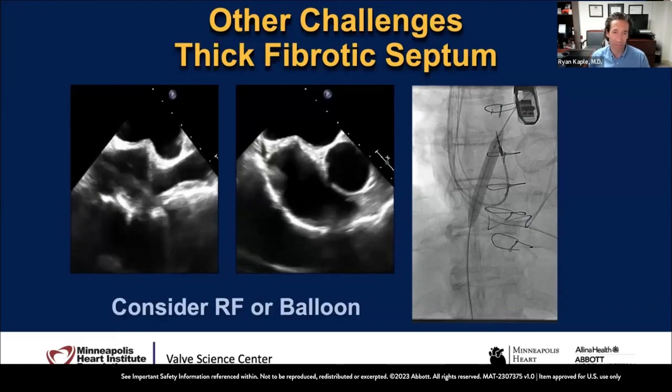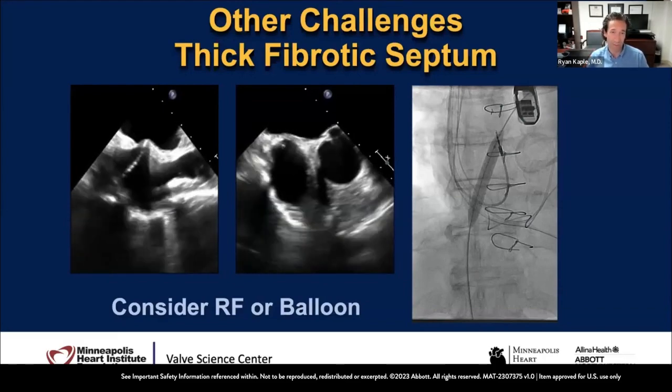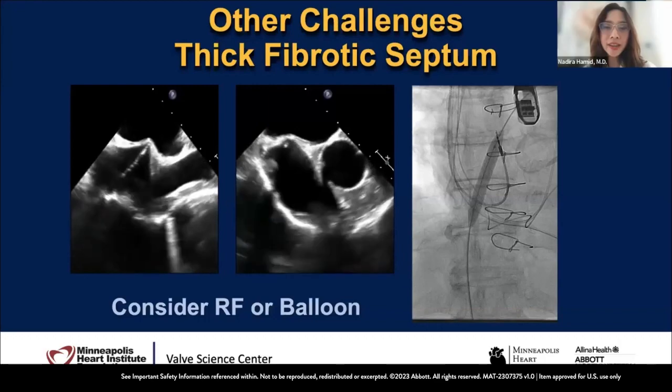And we use a 7x40 balloon typically. Is that what you use as well, Nadira? Yeah, that's right.